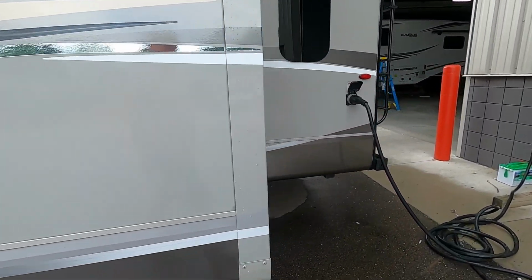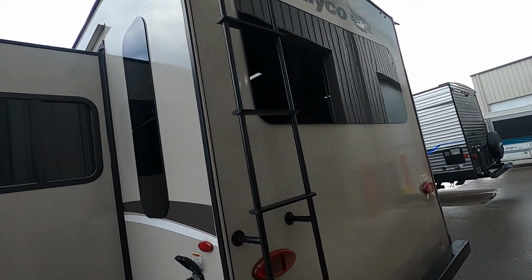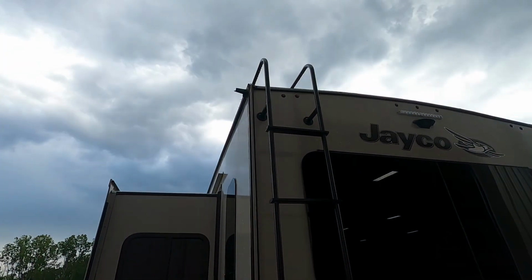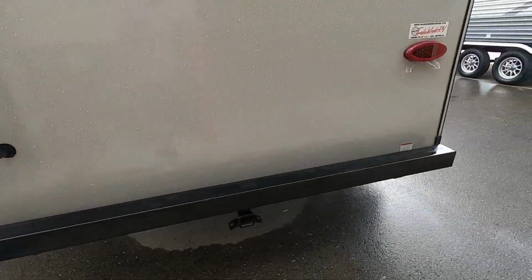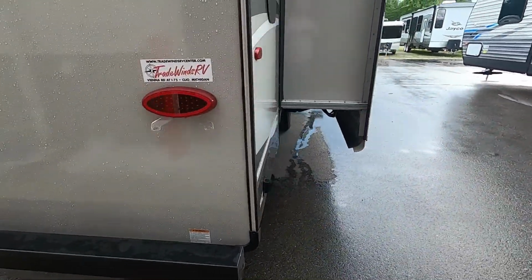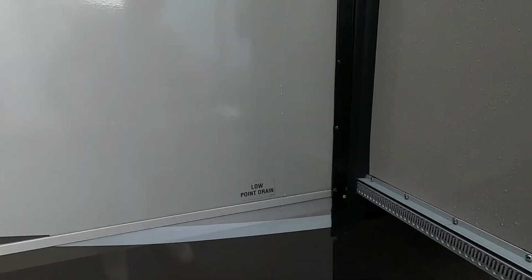Come around the back of the unit again, your power. There's a ladder, utilize it. Go up there and check the seams of your roof. Caulk as needed. Maintain your roof and you'll maintain the life of this trailer. Coming over onto your campsite, you have a low point drain over here.